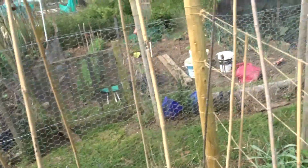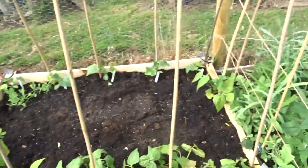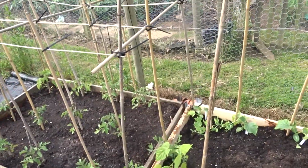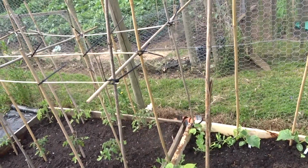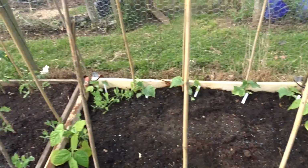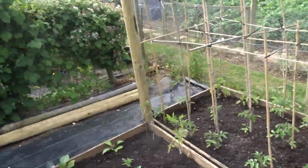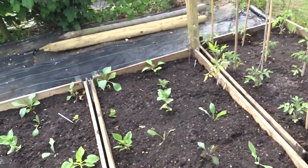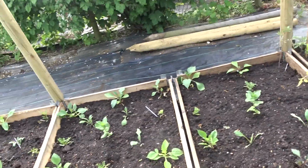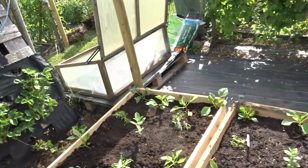I'm sure they've probably grown a little, and the French beans are not looking too bad. A couple there with a bit yellowish leaves. I'm thinking maybe it's the watering. The water will drain down because there's a slight slope, and that's probably why. And then on these beds the flowers look to be all okay. They look to be flourishing, so that's going to be really interesting.